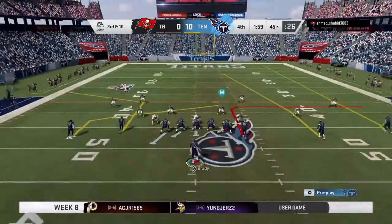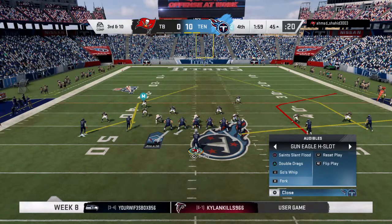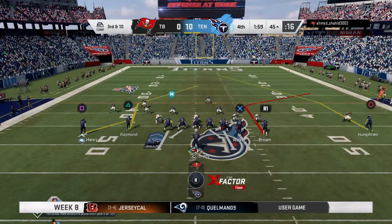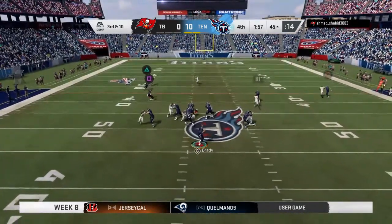So the Titans in possession of the football here as we get you reset. And let's see what they've come up with offensively after having time to talk it over. 45 to Mike. Go Bandit. Now Brady.